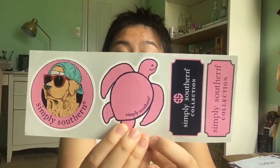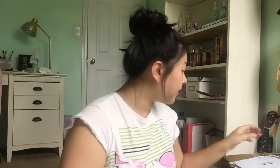Wow. 8th grade me would love these. These are the Simply Southern stickers. These are so cute, honestly. Brings me back to VSCO girl times. Thank you so much, Simply Southern, for sending me these. These were worth the wait. They're so cute. And I will cherish them. Thank you so much.